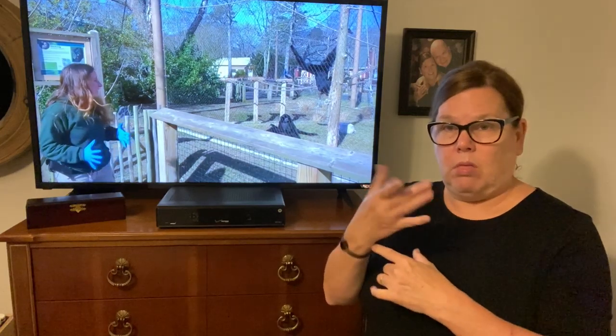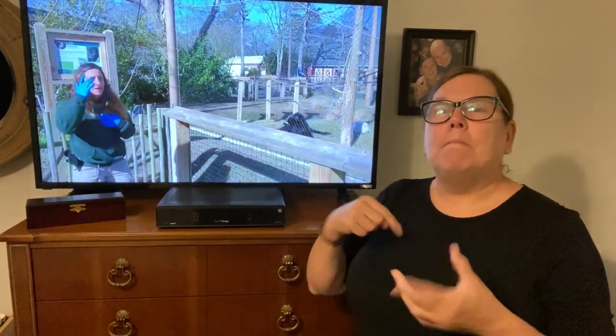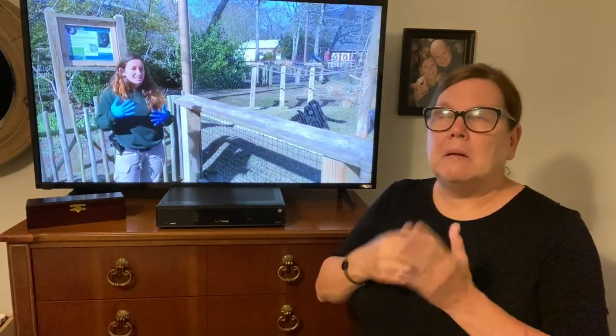Now, one thing that's really important about these guys being apes and not monkeys is that it means we're closely related to them. So you may have heard of gorillas or chimpanzees. Those are also apes. Those are great apes, and they're very, very closely related to us. So that means there could be a lot of disease transfer.